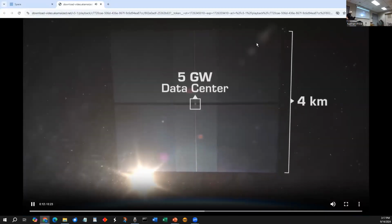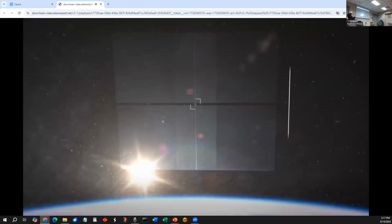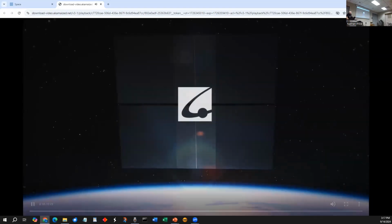So there's the data center there in the middle of this giant thing. That was it. That's just basically their very short ad.